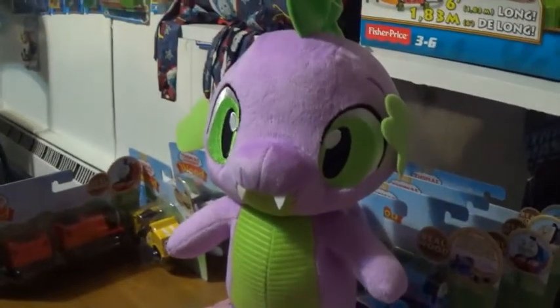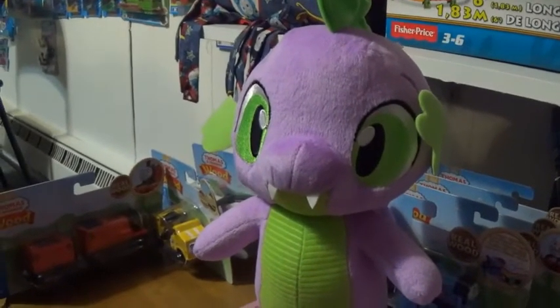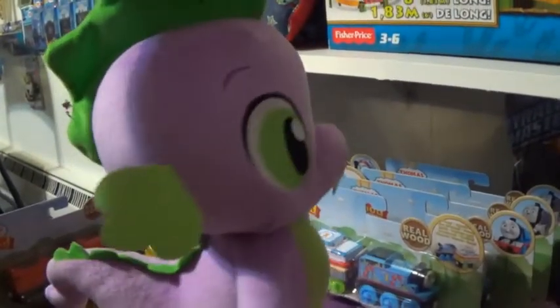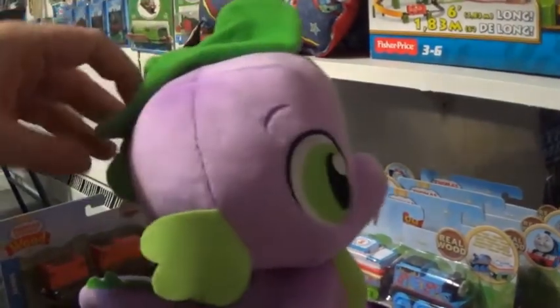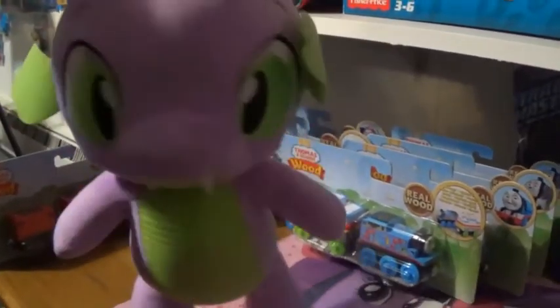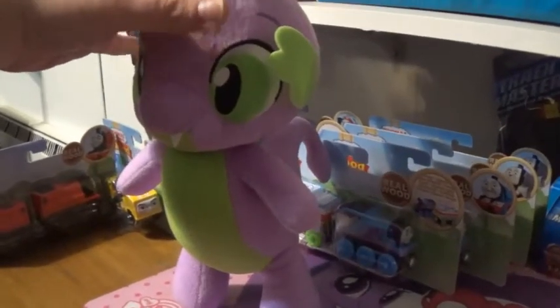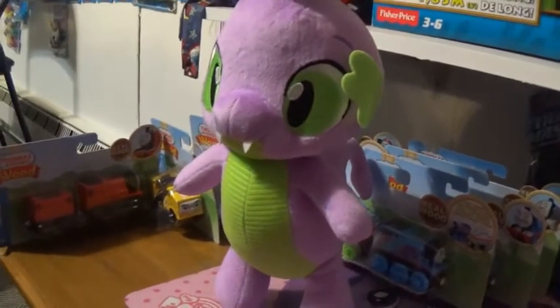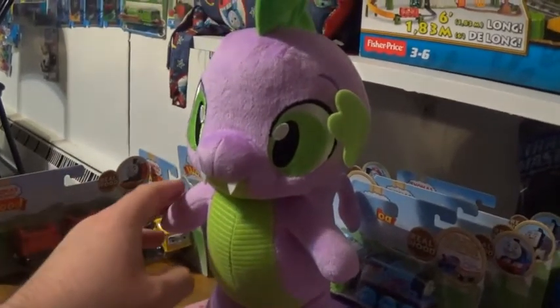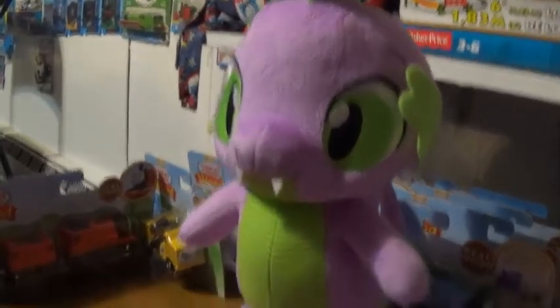But, you know, I don't have a lot of Spike items, so I figured, okay, might as well grab Spike now, while I have a fighting chance. And I'm glad I did. Although, as you can tell, he doesn't have a price tag on him, and there's some dirt on him. I can't believe there's some dirt on him. So they had to bring over another Spike just to be able to scan the code. But, you know, I don't mind that this one doesn't have the tag on him because, hey, he looks pretty cool, doesn't he?